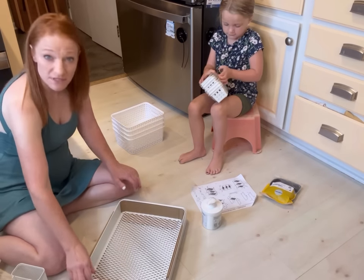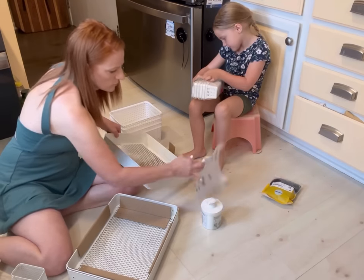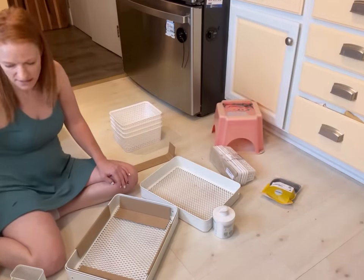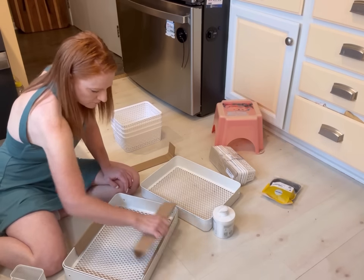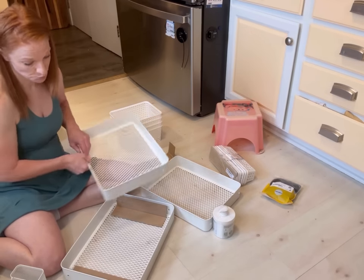Miracle's trying to come see what this is all about. This is what our cart will look like. I'm gonna get my tiny scissors. Get your tiny scissors. Okay. Miracle is supervising.